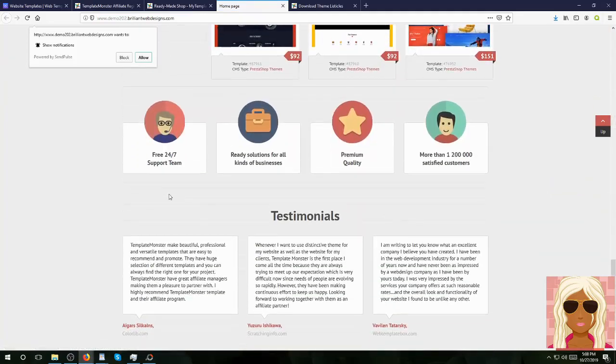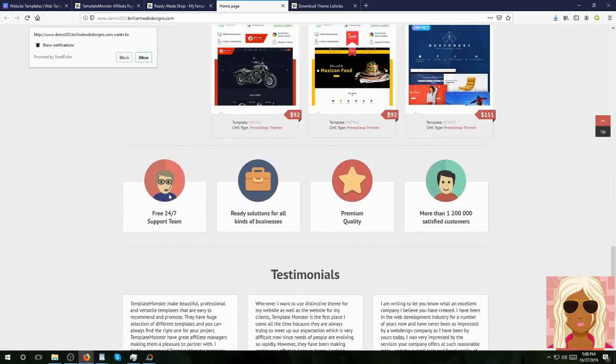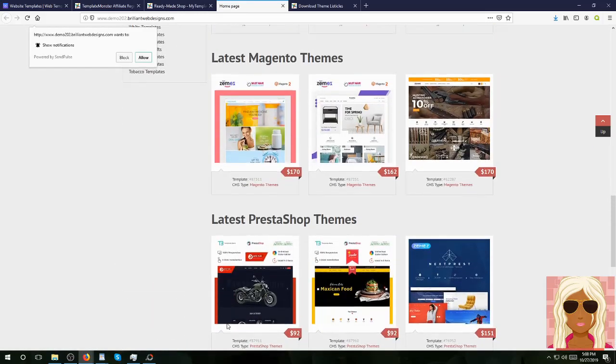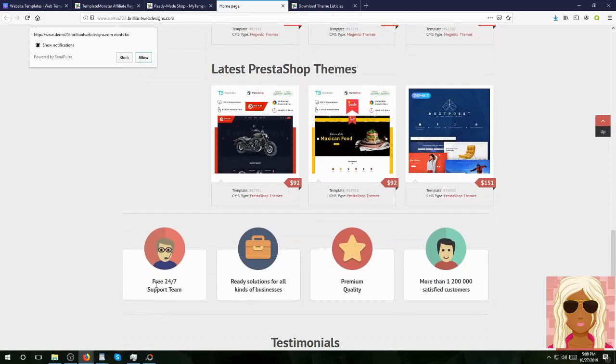They're selling templates. Okay, they got testimonials here. But they're selling templates, and they're letting you know at the bottom of the screen, we got 24/7 around the clock support if you need help. They got ready solutions for all kinds of businesses, premium quality, and more than a million people are satisfied.